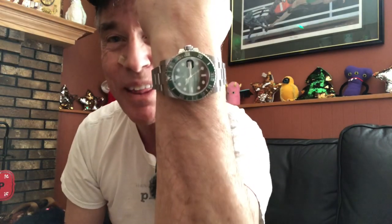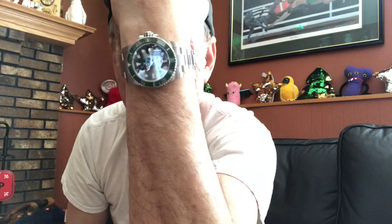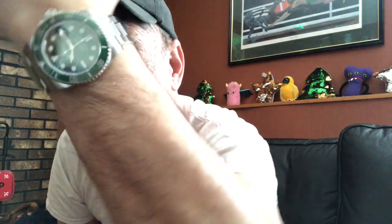Today I'm wearing the Rolex Hulk. It is a green, beautiful Submariner, and in a little while we're going to take a look at this puppy out in the brilliant afternoon sunshine so you can see what she really looks like when the sun hits her.